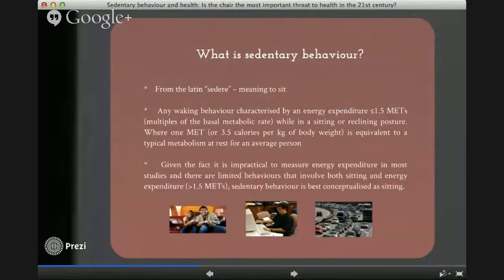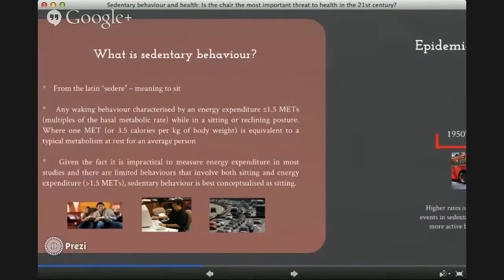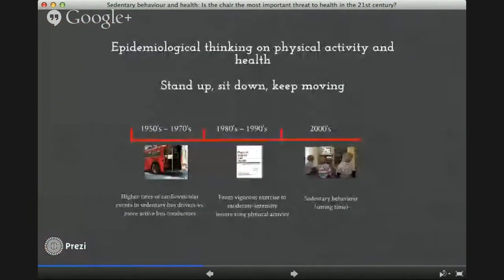But given the fact it's impractical to measure energy expenditure in most studies, and there are limited behaviours that involve both sitting and energy expenditure, it's best conceptualised as the amount of time people spend sitting. And it's often much easier to record in large numbers as well. Just want to give you a bit of an idea of the epidemiological thinking, so how it's moved through the decades. So sitting down is not new, people have done it for years.